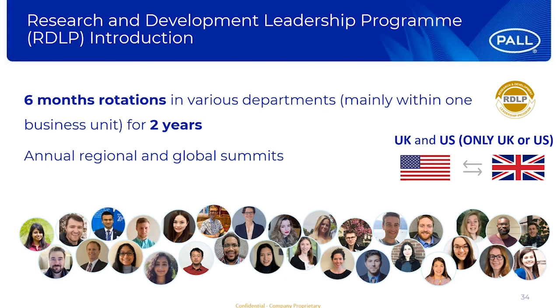And the RDLP is formatted through four 6-month rotations, usually within various departments, but within one business unit. That could be 6 months in new product development, 6 months in manufacturing, or a project management role or testing roles. But it's ultimately designed to give you an understanding of how the processes within the company work to form new products or inspire new ways of doing things. And within the scheme, twice a year there are summits which you can go to and share your experiences with other RDLP peers and give presentations. These are held in the UK and the US, so there are opportunities to travel there.